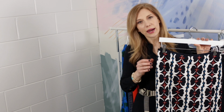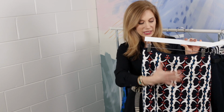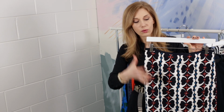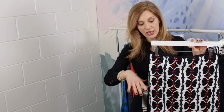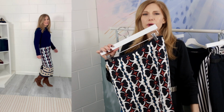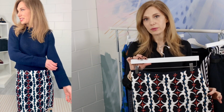It has a red that is almost an orange red, but very vibrant, and yet it doesn't overwhelm the skirt. There's lots of white peeking through. Obviously, the whole thing is based in navy. There's another kind of blue, and so it just reads really, really well. And then, of course, there's the pattern on the bottom as well. So you can do a lot with this.